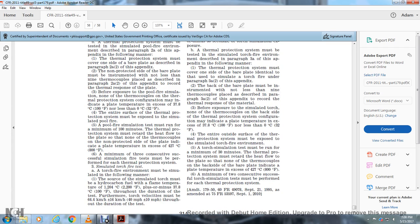3. Simulated torch fire test. The torch fire environment must be simulated in the following manner. The source of the simulated torch must be hydrocarbon fuel with a flame temperature of 1,204 degrees Celsius or 2,200 degrees Fahrenheit, plus or minus 3.78 degrees Celsius or 100 degrees Fahrenheit, throughout the duration of the test.